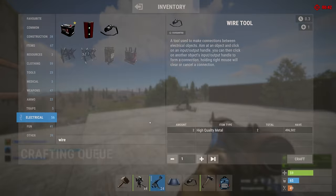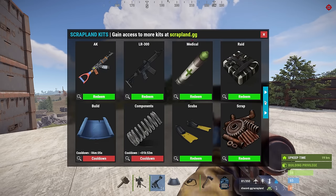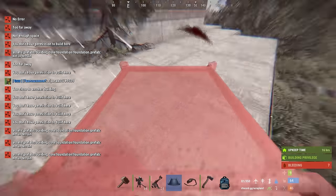Oh, let me get some SAM sites as well. Ultimate VIP gives me literally everything that I want. Oh, that is, I'll redeem that soon. Oh!